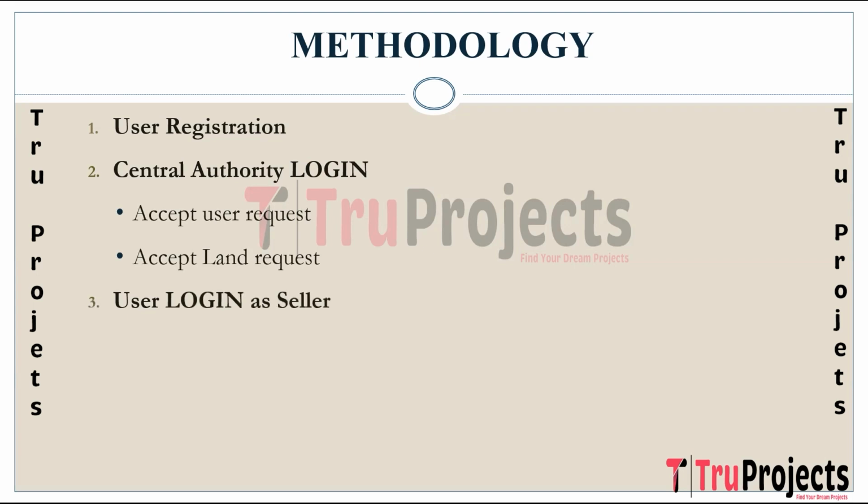The next module is user login as seller. Sellers use this module to interact with the system, adding their land details for sale and monitoring the status of their request. Here, they enter the details of the land that they wish to sell, including ownership proof and other relevant documentation. They check the status of their land registration request, including approvals or any required actions.